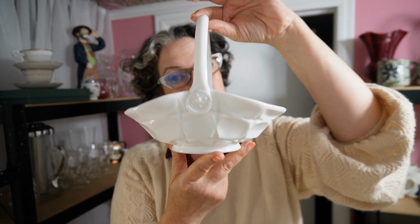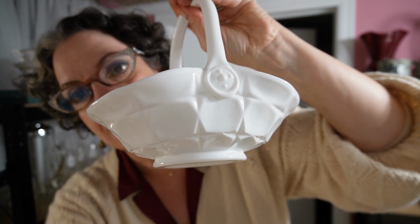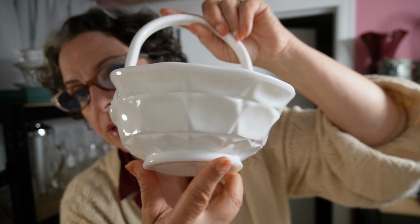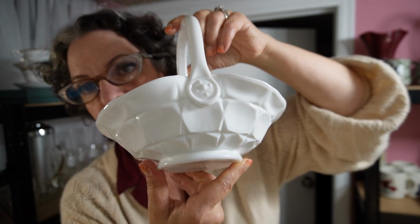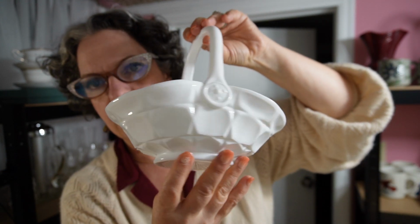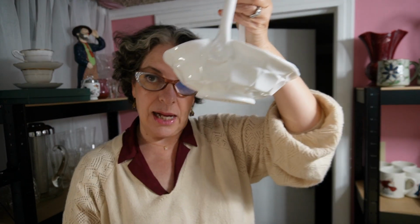It's really cool. And again, look at this pattern. Isn't it cool? Very 60s. And I think it's very current still in terms of the pattern. It's not too frou-frou, you know what I mean? It's modern, polished, not too girly. I like it. So that's item number 2.